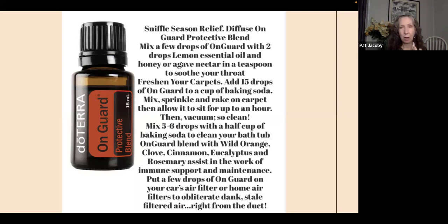You can also put it in honey and put that honey and On Guard in water and drink it like you would a hot cup of tea, and it's just really delicious because you have cinnamon, clove, rosemary, wild orange. It's just delicious. You can put it into some hot apple juice or apple cider, and it will taste absolutely wonderful. I've put this into a bowl and thrown my cut up apples in there, and it tastes like fall.